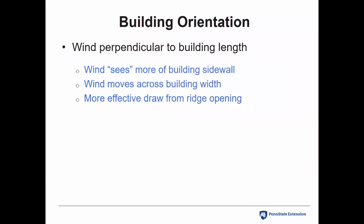As an engineer, I want that building perpendicular to the predominant prevailing wind. We know the wind doesn't always come from the same direction though, right? But if it does, the wind sees more of the building sidewall, so it can pick up air and pull it across the building, okay? It's also more effective to the ridge. If the wind is looking at the ridge of the building along the entire length, there's a more even draw out of that ridge. If we turn that building 45 degrees, it's seeing about half of it, or 7/10 of it. So it's not drawing as much. If it's parallel, it's screwing things up. And so we want to take that into account.